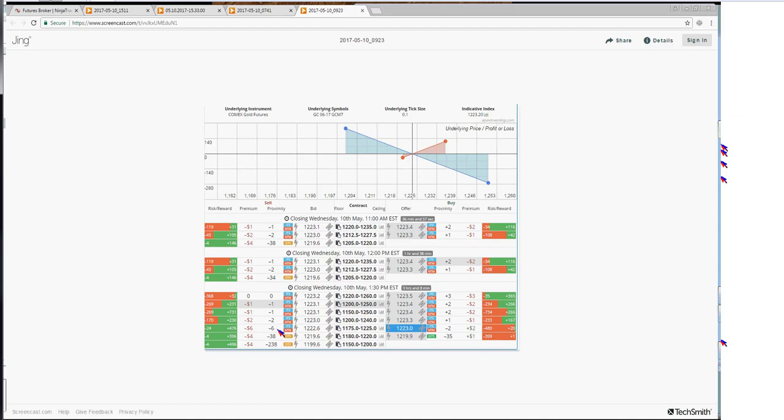Like, that's a second. So I either would have gone with this contract for more profit, or I would have gone with this contract because I could put up a lot less money. I could put a hedge on. It had $24 risk. You could probably put a hedge on. Let's see, what would it be? 1222.6, 1223.4, the one you chose right there.